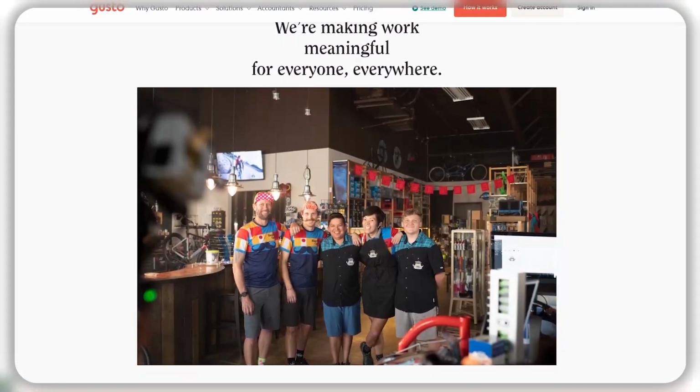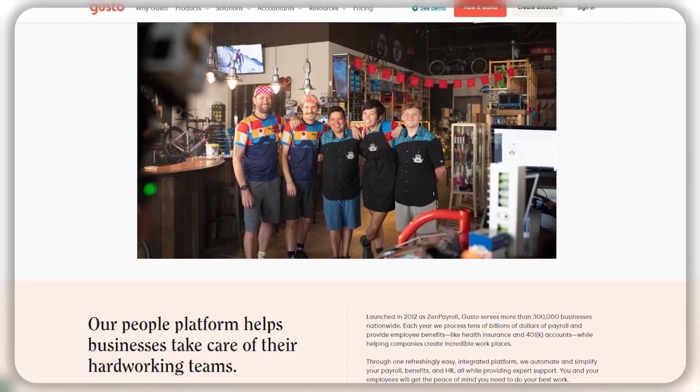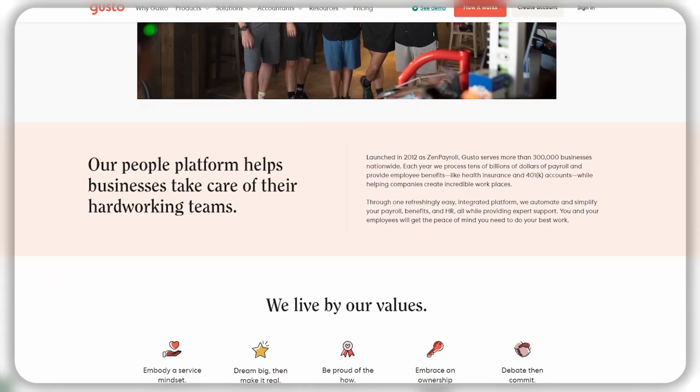Now, Gusto is a popular payroll service provider that was founded in 2011. It's quickly gained a reputation as a reliable and user-friendly payroll service that serves a wide range of businesses, from small startups to larger enterprises. Gusto's mission is to make payroll, benefits, and HR tasks easier for businesses by offering a simple, intuitive platform that can handle all of these tasks in one place.